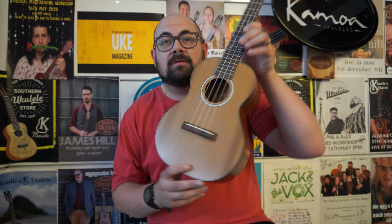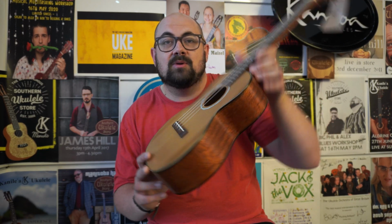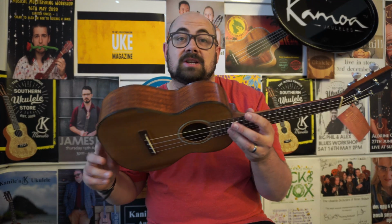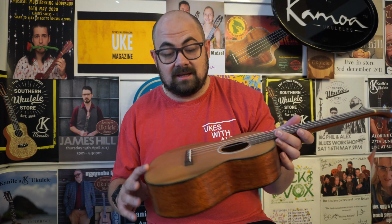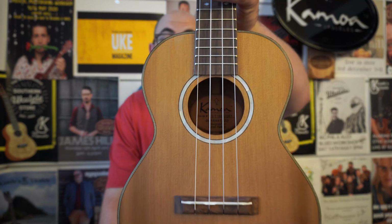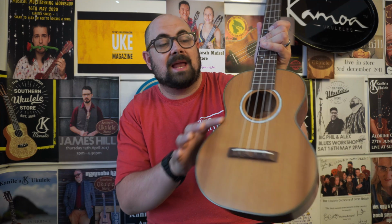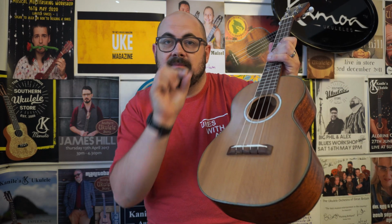It's got a cedar top, solid cedar top, and solid mahogany back and sides. The look of the whole thing has a slightly more kind of old Kamaka vibe to it, which I don't know if that's deliberate or not, but it sure is lovely to behold. You've got a white mother of pearl rosette, which is a feature you don't see really against cedar very often, and you've got black binding with a slight black white black plastic ABS around there too.